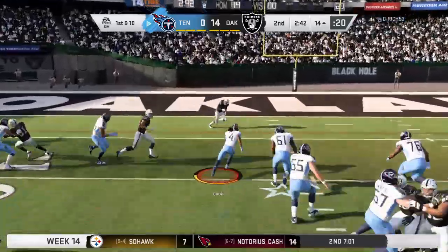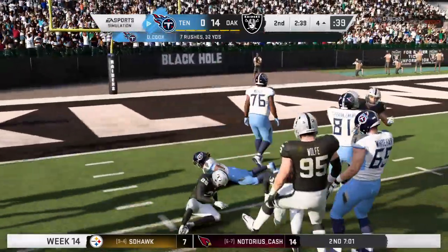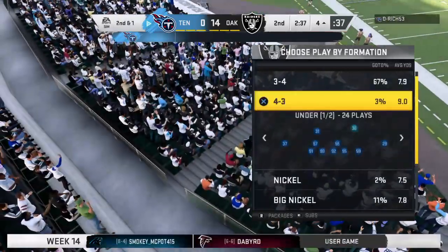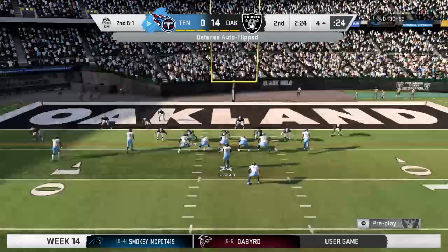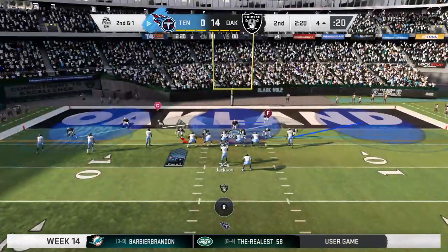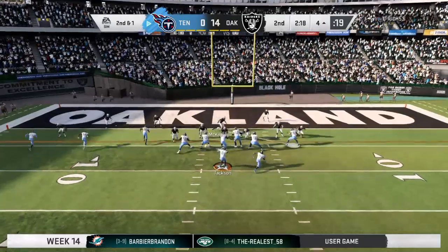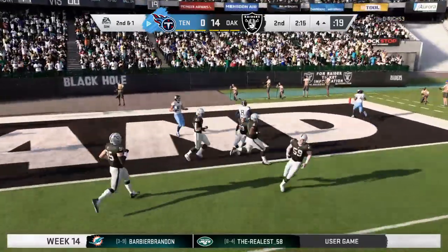A give to Cook out of the gun. And able to break one tackle, but then quickly brought down. But a nice little gain. 9 yards is the pickup there, and they'll have a 2nd and 1. On 2nd and 1, Jackson. And he's going to score.